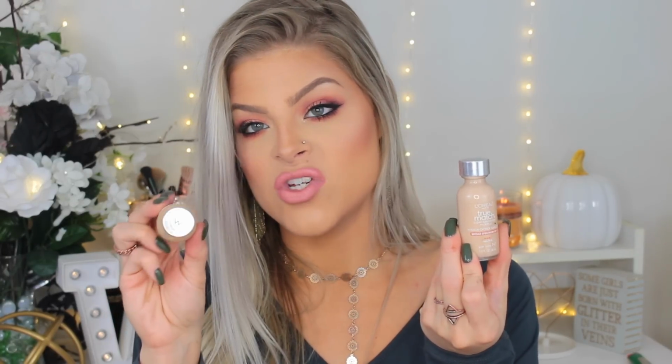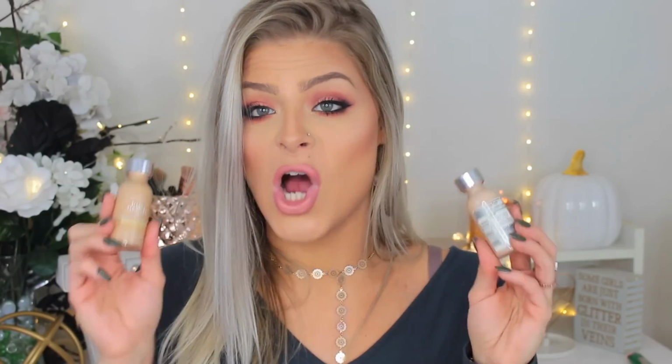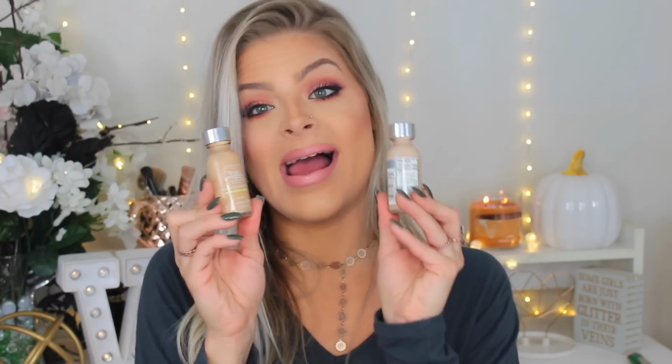Alright, so next for foundations from the drugstore, we have the good old L'Oreal True Match. These are such good foundations. I actually think I'm pretty much out of these. They feel really light. This one is super light in buff beige, and then this one is sand beige in W5. These foundations are really good. Again, why I have two.